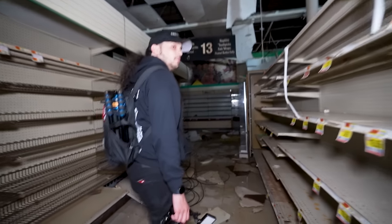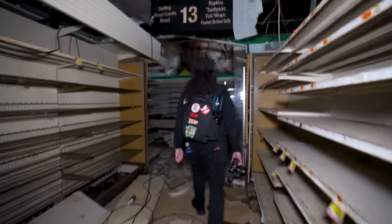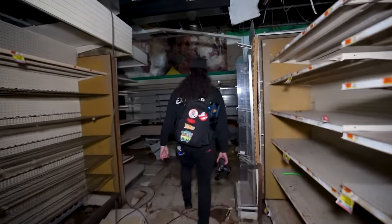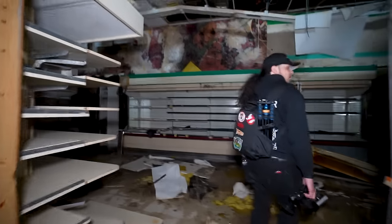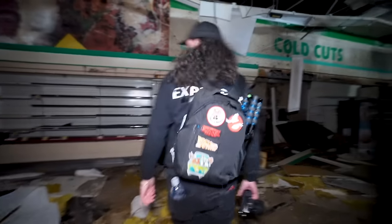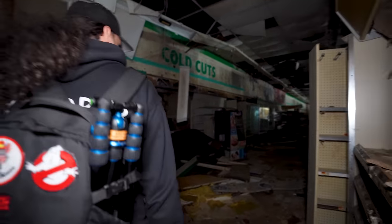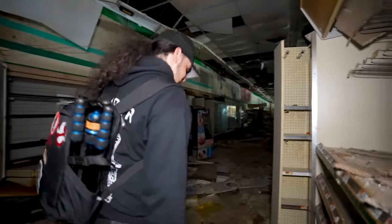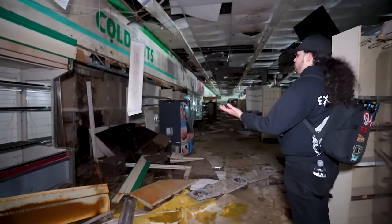Okay, it's pretty creepy. It's a bunch of decay, mold. It's getting wet. Oh man, this is scary. Imagine exploring this at night. Well, it's dark, so I guess it's equal to exploring it at night. But wow, this is where the cold cuts would have been.